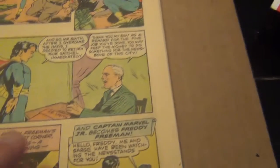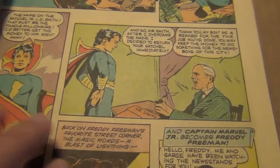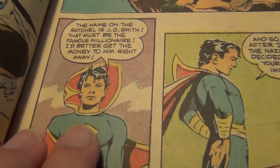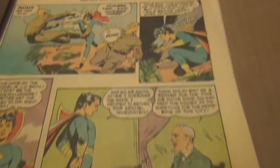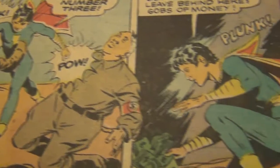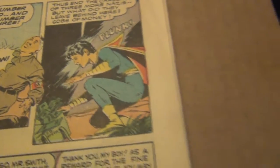The drawing of this book is actually really good. It reminds me a lot of Frank Frazetta, believe it or not. If you look at the style of drawing of the face, it's beautiful, very well drawn, and it certainly reminded me of how Frank Frazetta would draw. It's not Frank that drew this book, but it's a beautiful book.